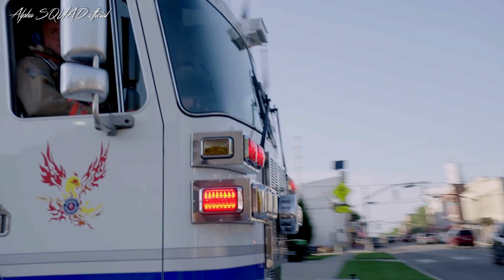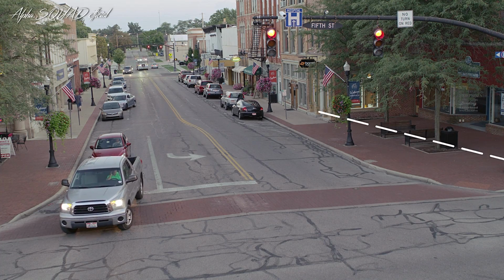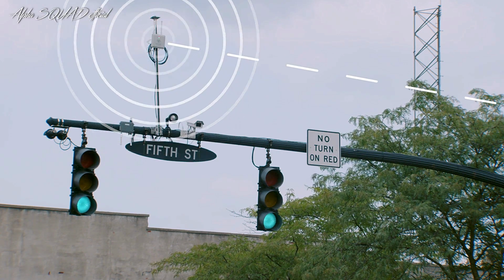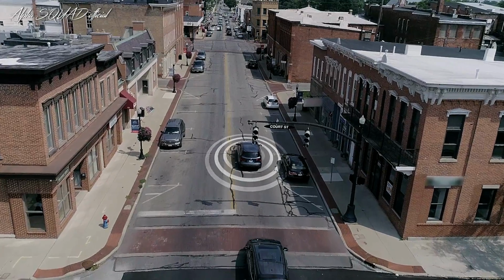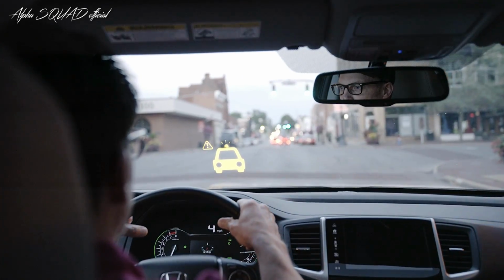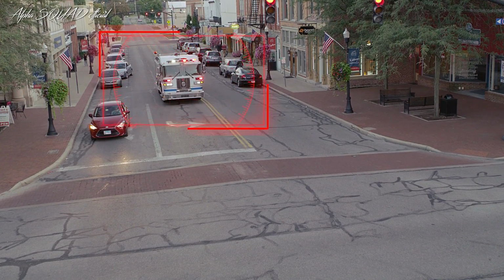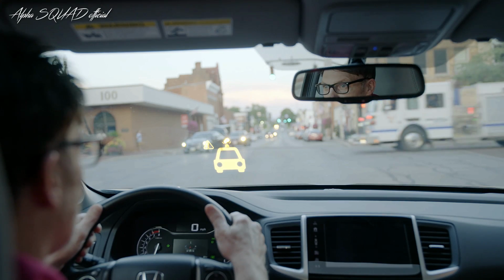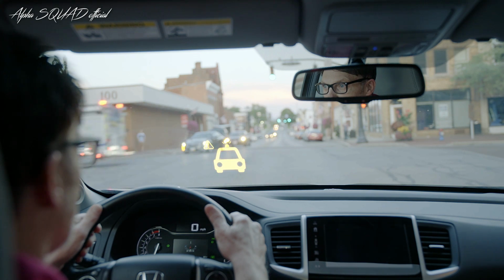Well, there is an emergency station right down the street, just a few hundred yards away from the intersection. This technology would enable the infrastructure to broadcast messages for the emergency vehicle to warn the approaching connected vehicles and the drivers so that they can yield much earlier to allow the emergency vehicle to pass quickly.